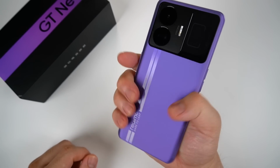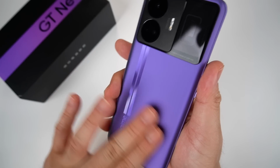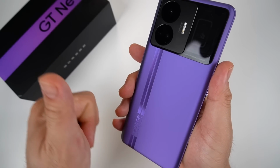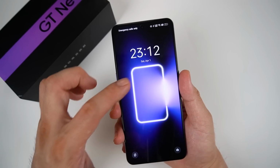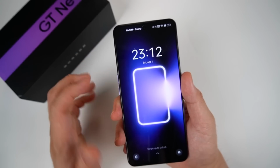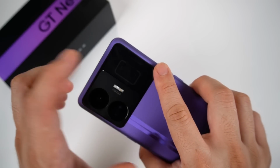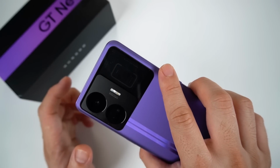Ang feel nito sa kamay is definitely smooth. And ang likod niya is medyo may pagka-gamo sa feel. So medyo may pagka-matte finish. So definitely great kasi wala siyang fingerprints na mapapansin dito. So kita natin itong ring. So kita natin ang kanyang lock screen. Ito yung the same ring na makita natin dito sa likod sa Qualcomm Snapdragon 8 Plus Gen 1 na chip. Meron siya nakapalibot dito ng ring light.